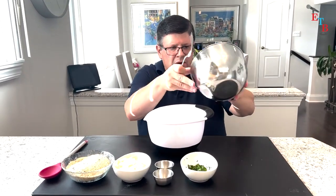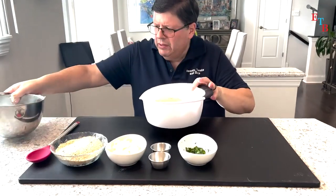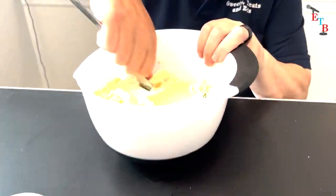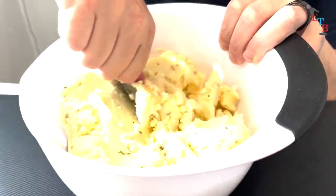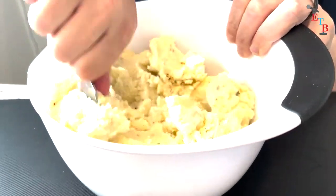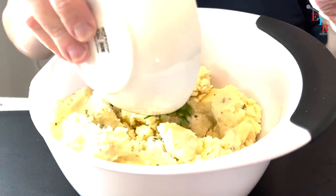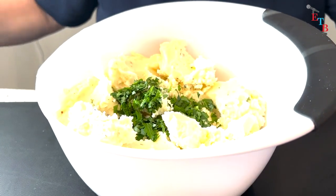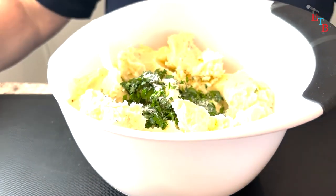So I'm gonna grab those first and put those in the bowl. And I'm gonna break them up a little bit so we can mix the rest of the stuff in. Okay, so we got that. Now I'm gonna put in some flat leaf parsley and some salt and some pepper.